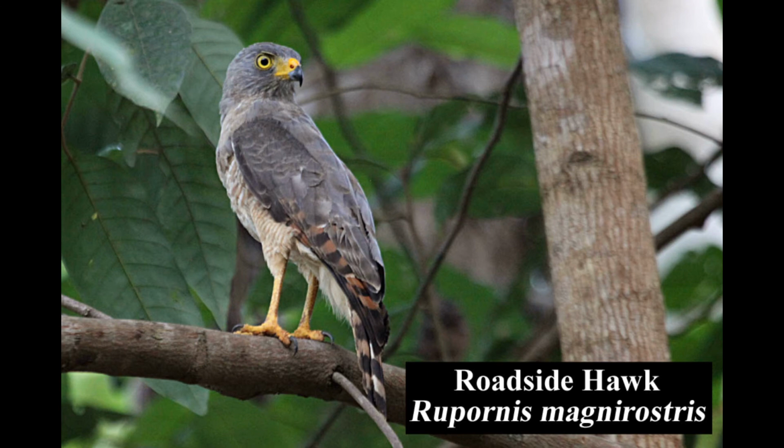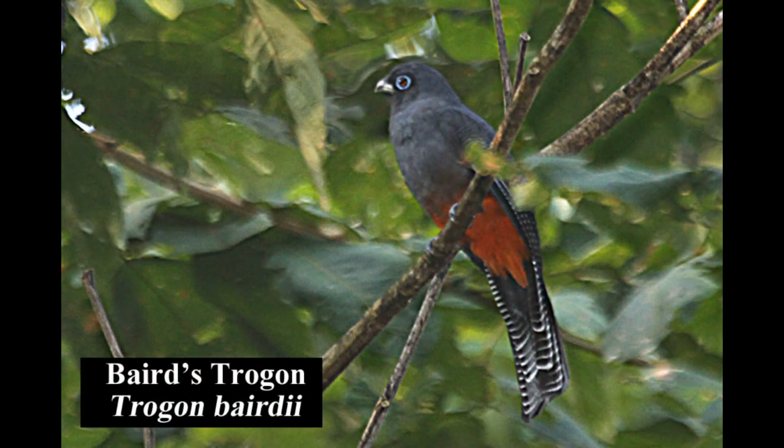The roadside hawk is widespread and fairly common in woodlands and open areas with scattered trees. The barred trogon is common in mature wet forests. It is a target bird for birders as it is endemic only to southwestern Costa Rica and western Panama.